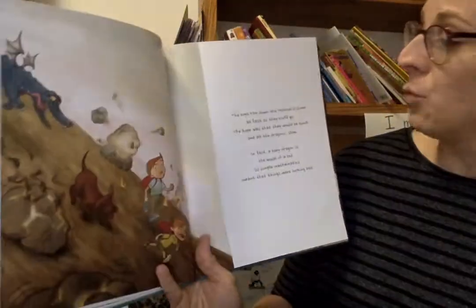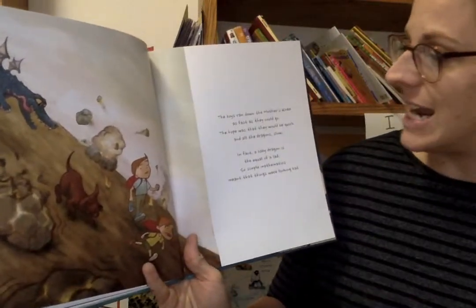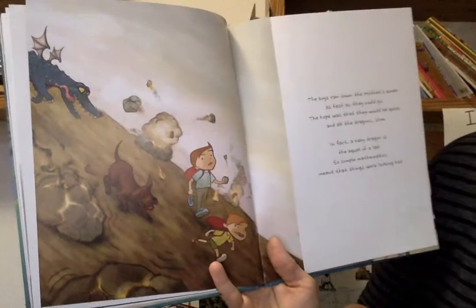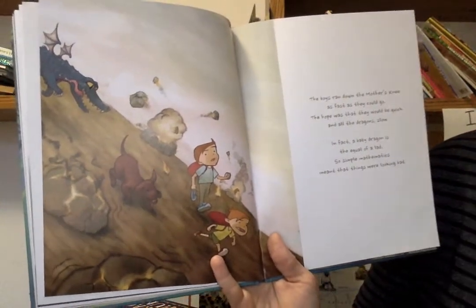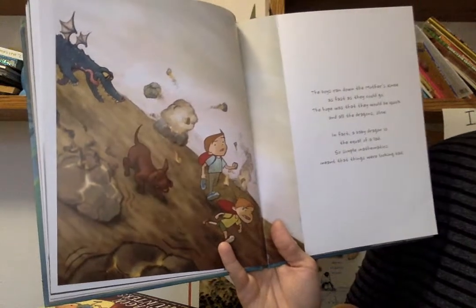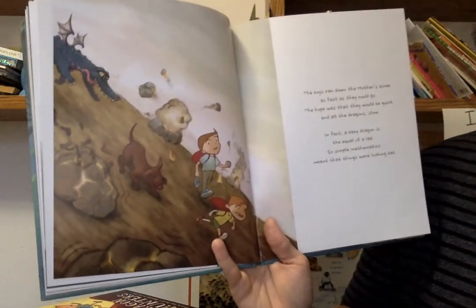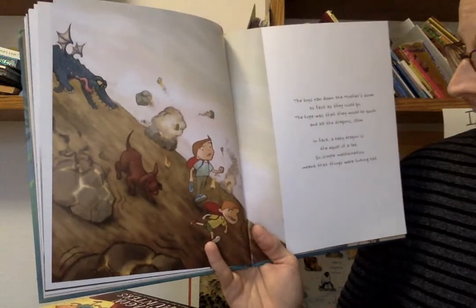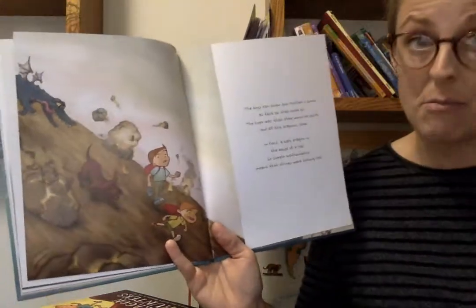The boys ran down the mother's knee as fast as they could go. The hope was that they would be quick and all of the dragons slow. In fact, a baby dragon is the equal of a lad. So simple mathematics meant that things were looking bad.